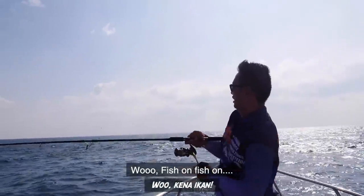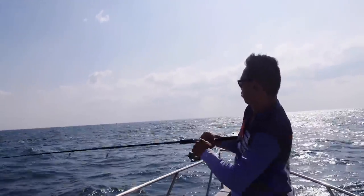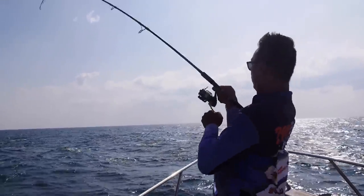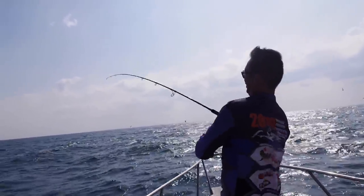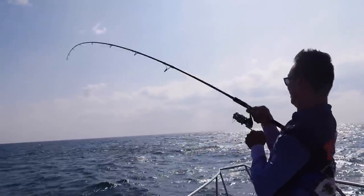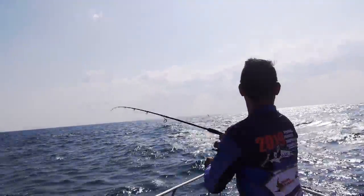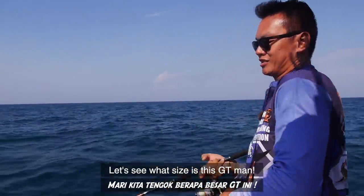Fish on! Woohoo! Let's see what size is this GT, yeah?